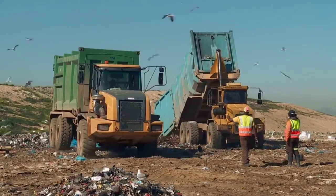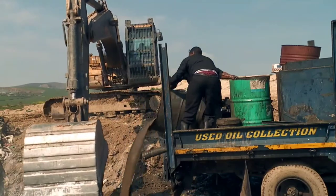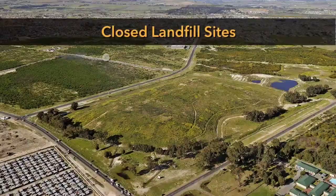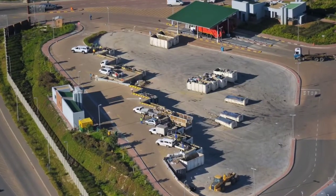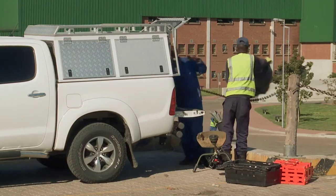Two of these sites receive general waste, while Vissershok receives general as well as low to medium hazard waste. There are a number of closed sites across the metropole that are continuously managed and monitored. At all our sites, we operate community drop-off facilities.